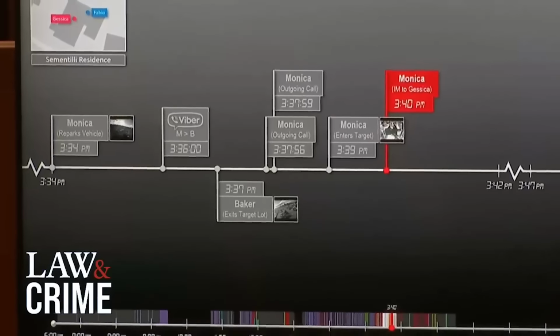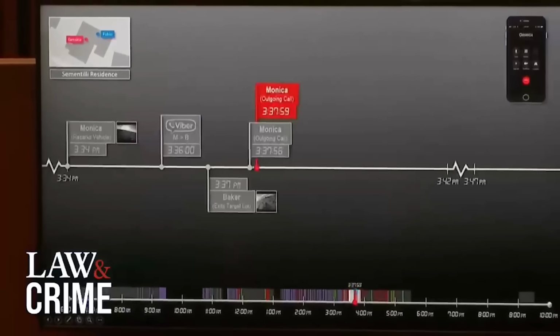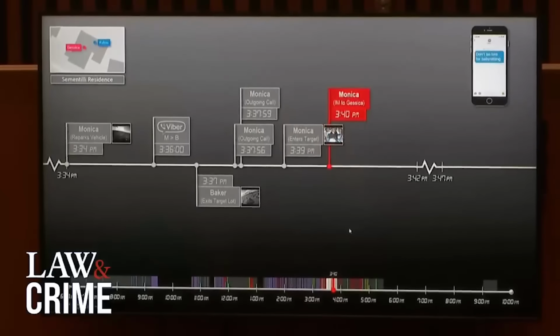All right. And what do we see happen now after she enters the store at 3:40 p.m.? Monica sends a text message, instant message to Jessica, her daughter, reminding her, don't be late for babysitting. And again, at this point, she's using regular communication, so we have the content. Is that correct? That's how you know it says don't be late for babysitting?